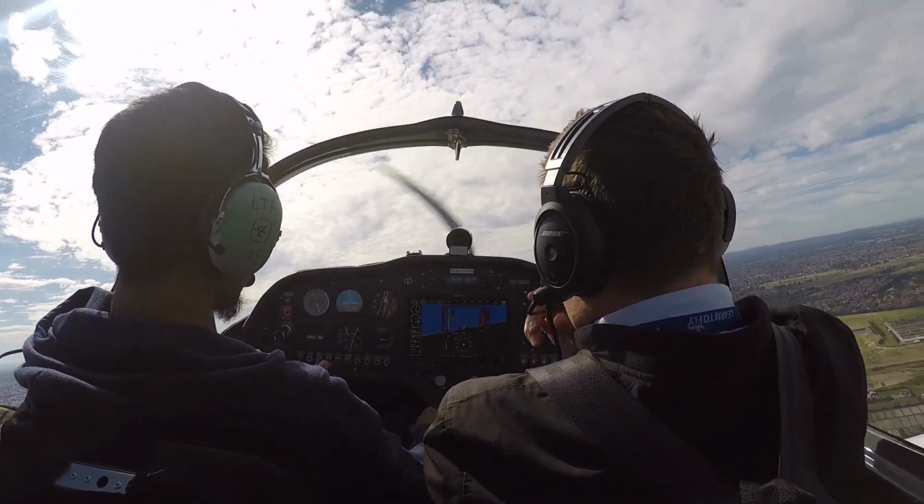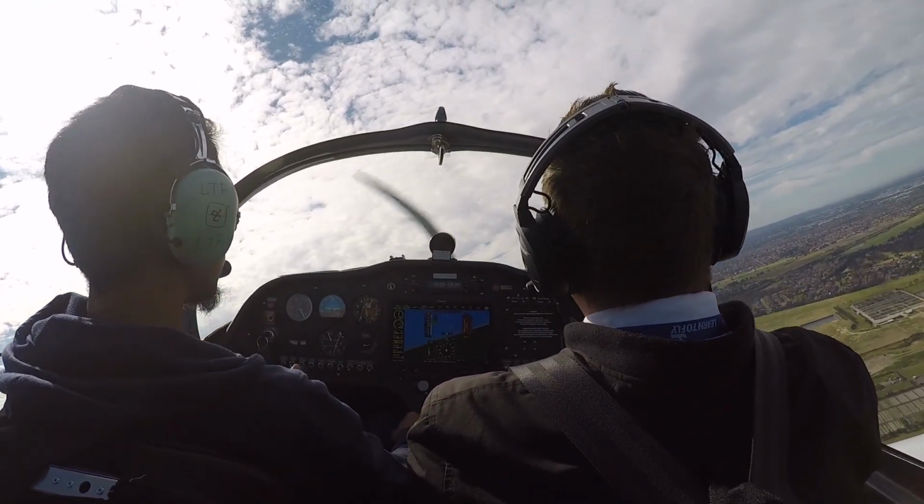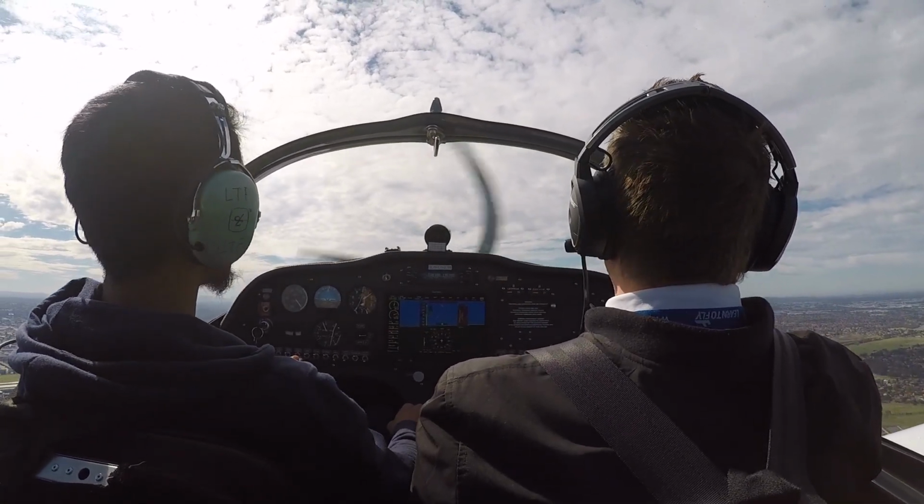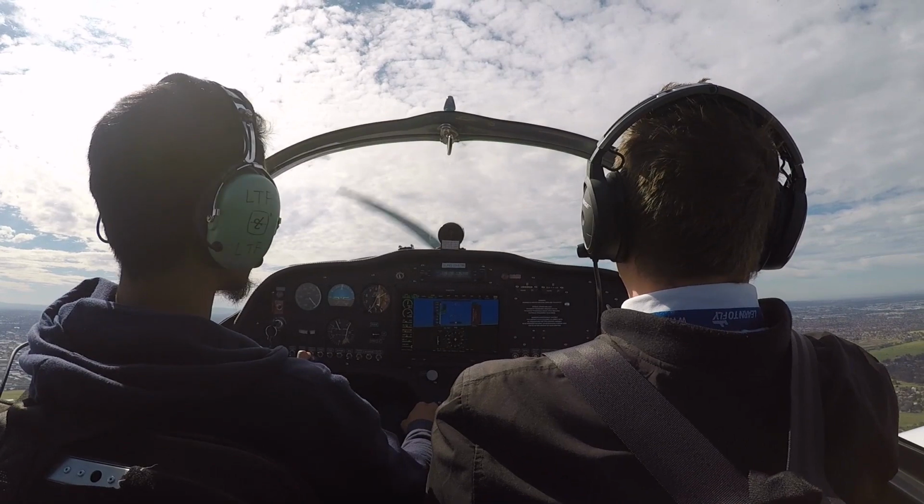Continue climbing because we're doing a departure. Alright. Yeah, just come back this way a little bit. Want to make sure I can still see this guy under the nose. He's making his turn on the downwind now.